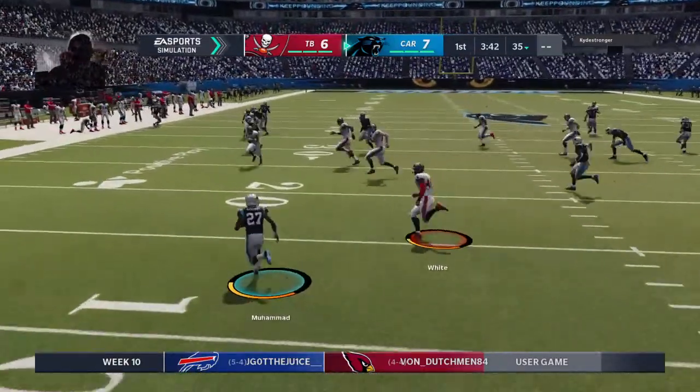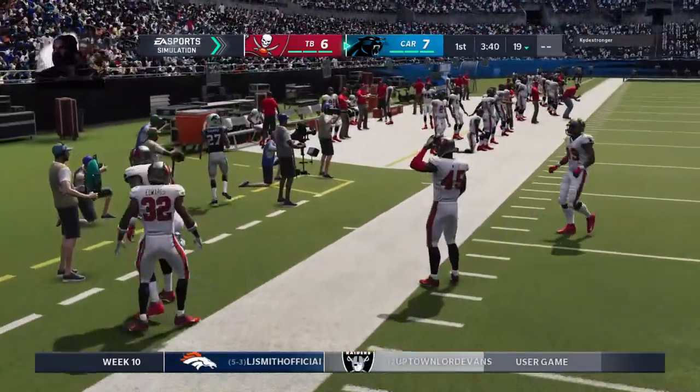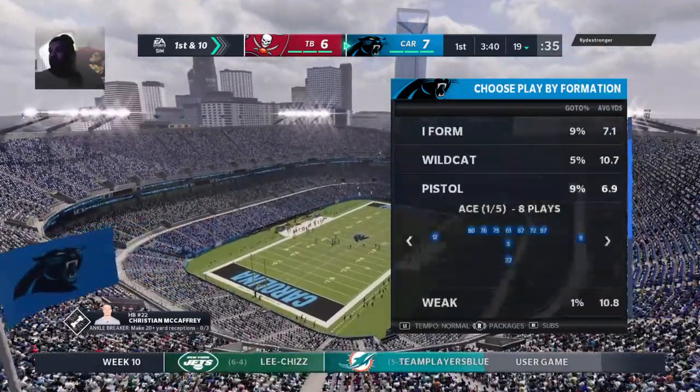Big-time play, big-time result. And he's going to be out of bounds. Here's the run back. Will leave him shy of the 20-yard line, at their own 19-yard line.